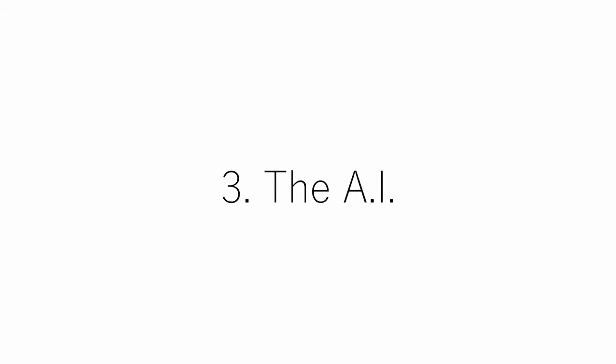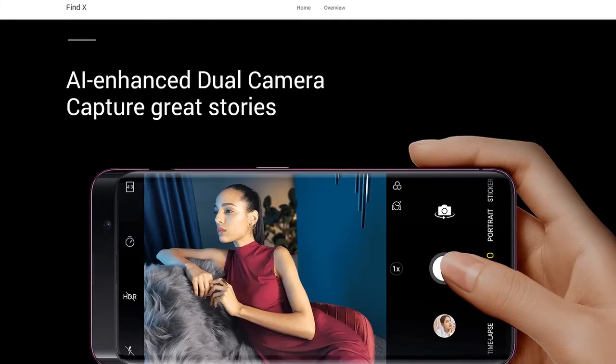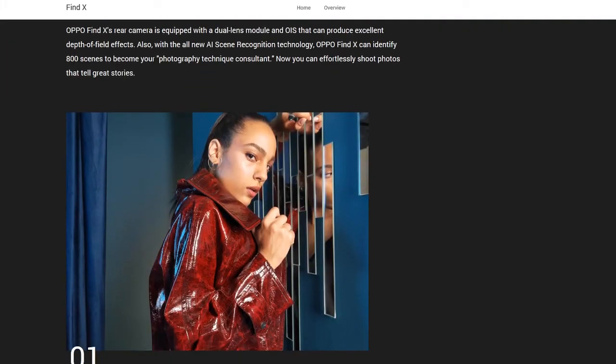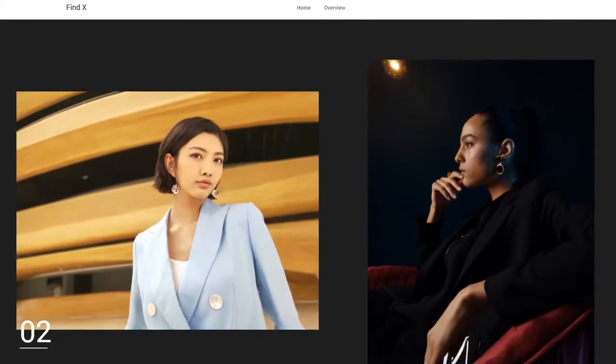Transitioning to number 3, we have the AI on the phone. Right now, Oppo has said a lot about the AI in terms of working with the cameras on the phone. So the AI is able to recognize up to 800 different scenes, and it will help light those scenes accordingly and adjust exposure and stuff like that.